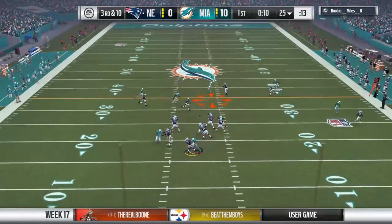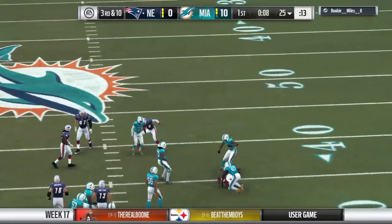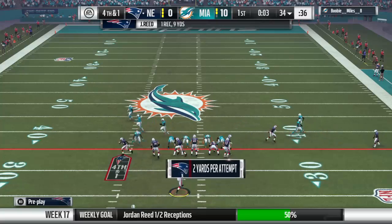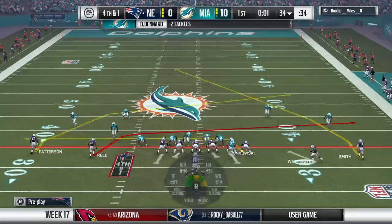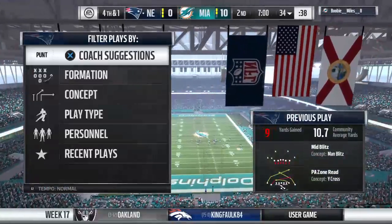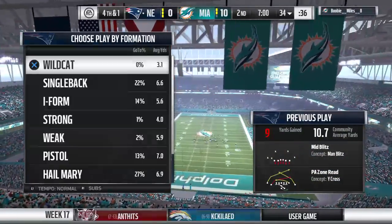On 3rd down, Osweiler. And Reed with it over the middle. They do get 9, but it leads to 4th down. And how about this one now? In their own territory, a gutsy call. They're going to go for this on 4th and a yard. Alongside Charles Davis, Brandon Gaudin, it's the Patriots in possession to begin quarter number 2. They are, however, facing a 4th down situation.